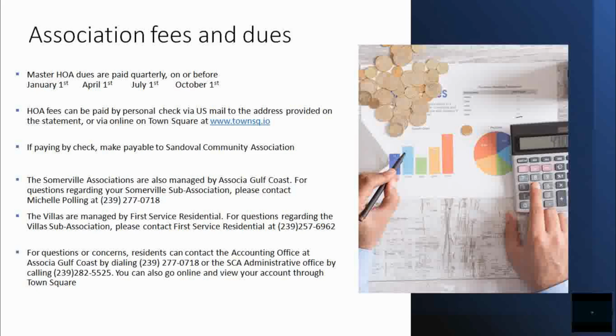All HOA fees can be paid by personal check via U.S. mail to the address printed on the statement, or online through the Town Square app, or you can simply go to their website, which is listed here. If you are paying by check, please make it payable to Sandoval Community Association.